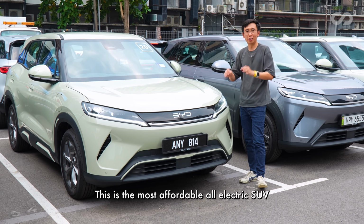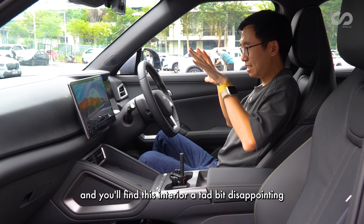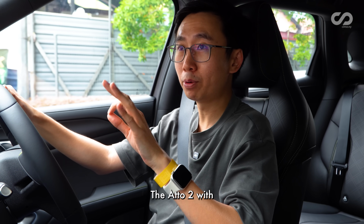This is the most affordable all-electric SUV you can buy in Malaysia right now, and you'll find this interior a tad bit disappointing. As a city dweller, the Atto 2 was compared to the Atto 3.